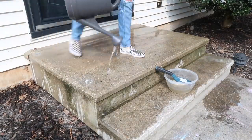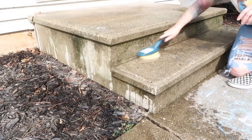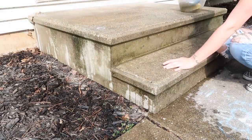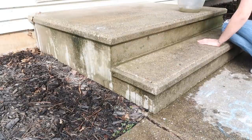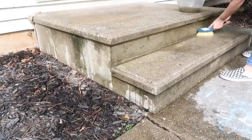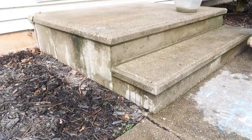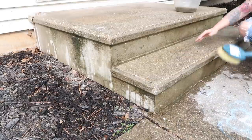I did this to the top of the steps and then the one down below and the side. This entire little concrete area I scrubbed with this scrubbing brush and the baking soda and vinegar mixture, and then I ended up running out of it, so I couldn't use that for the sidewalk. I had no vinegar or baking soda left in the house, and I was not about to go out to the store just to hand scrub my sidewalk. But I was glad that I took the time to do it on these front steps.